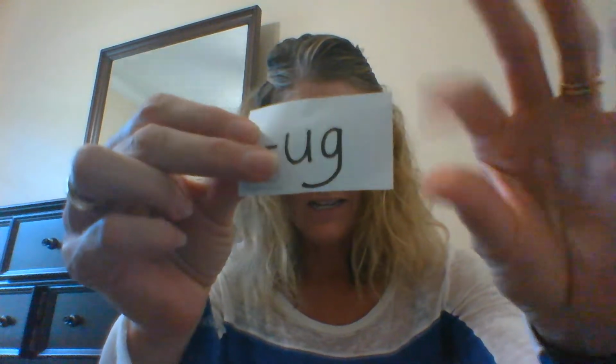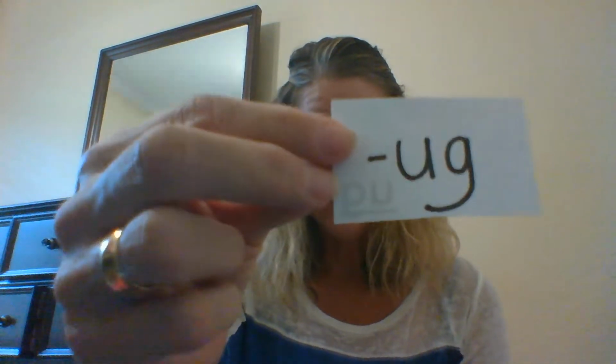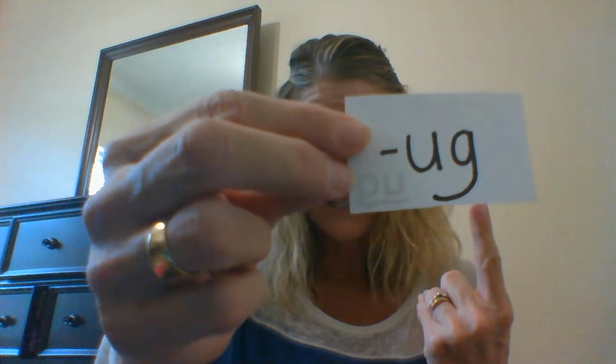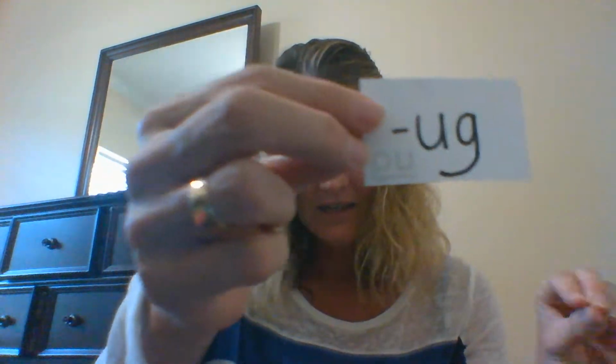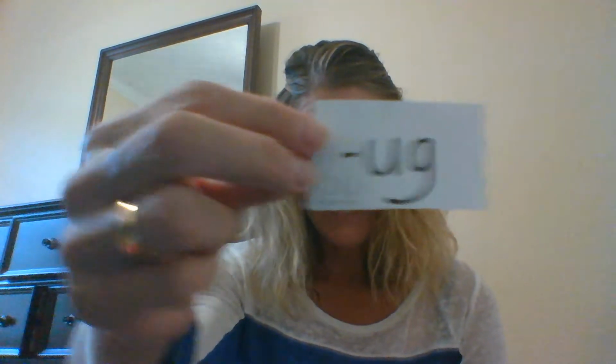Do you remember our word family for this week? I introduced it yesterday. It is ug, right? Ug, ug. So all we're going to do on these little flashcards is change the first letter. Sometimes there's two. Sometimes it's a digraph. It's two letters making one sound. But sometimes it's a blend and you have to say all four, right? Like slug, or drug, right? Okay, let's see.